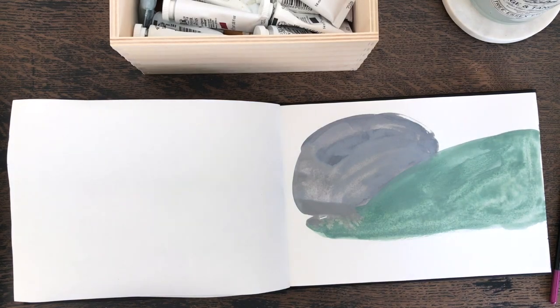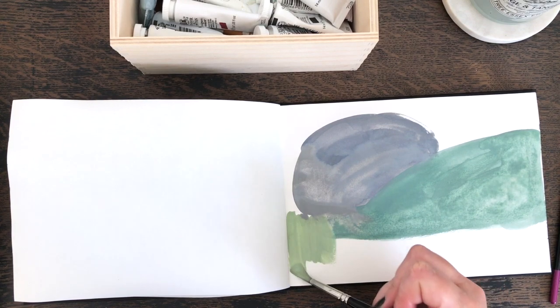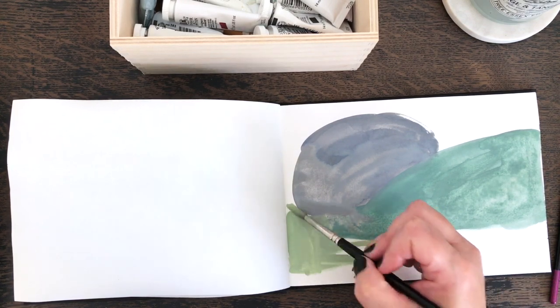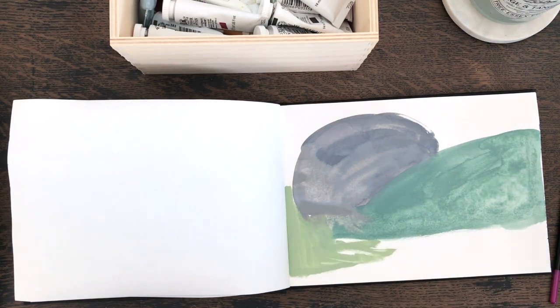This isn't meant to be a landscape or anything. This is purely going to be just an abstract, me playing around with... I'm just kind of using the paints that are left over from another session. Paints I have on my palette. I just want to see how we can layer different media over the top. This is just to loosen up and have fun, really.